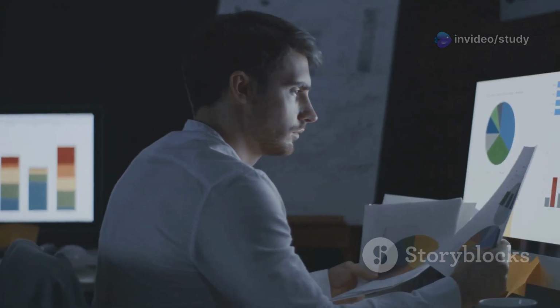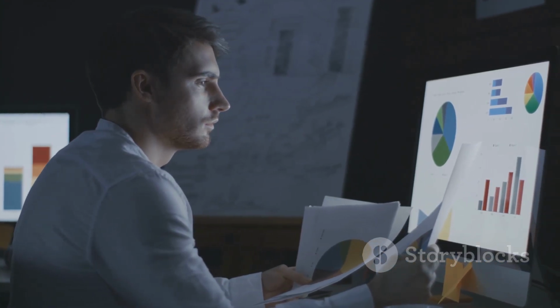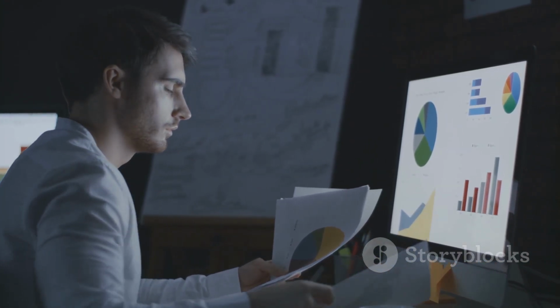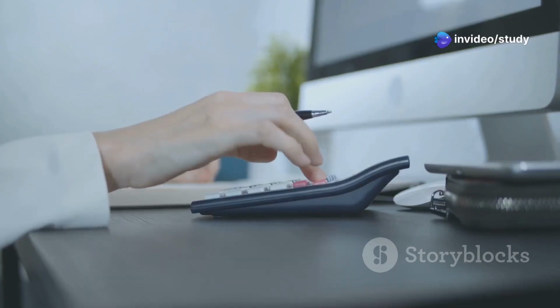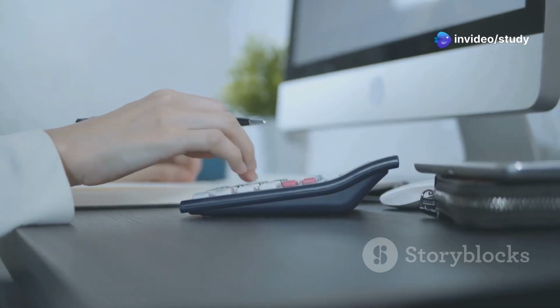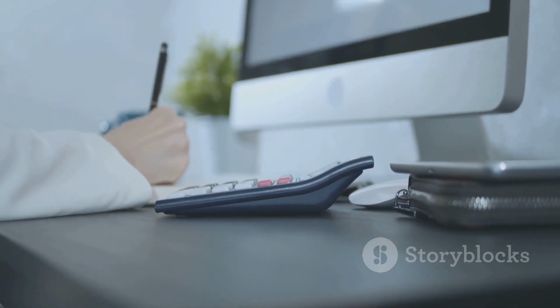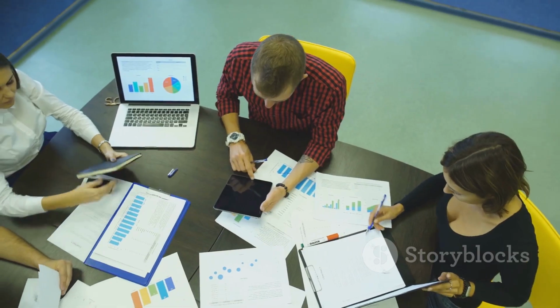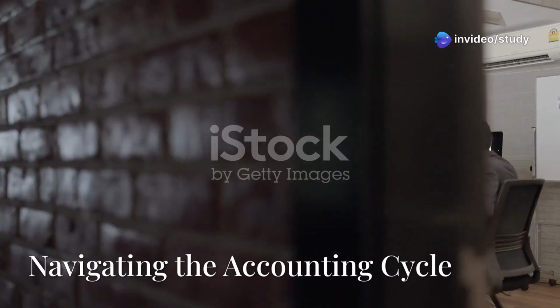6. Balance sheet. This statement provides a snapshot of your business's financial position at a specific point in time, listing your assets, liabilities, and equity. 7. Cash flow statement. This statement tracks the movement of cash in and out of your business, providing insights into your operating, investing, and financing activities.